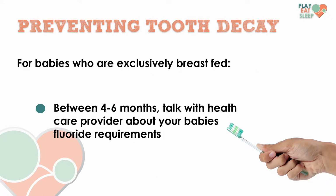And if you're not going to use tap water, then we prefer that you use the nursery water that does have the fluoride. For babies that are exclusively breastfed, you want to talk to your provider because at about 4 to 6 months, you want to add some fluoride to their diet since they're not getting adequate amounts through the breast milk despite mom having fluoridated water.